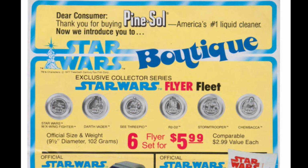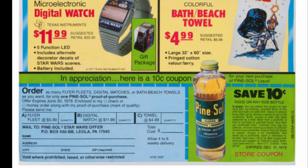We're talking 102 grams. You could cut off the offer seen here and save 10 cents on a bottle of Pine Sol and buy all 6 of them. Or you could use that money to buy a Star Wars digital watch. Yeah, digital. Or the official Star Wars beach towel.